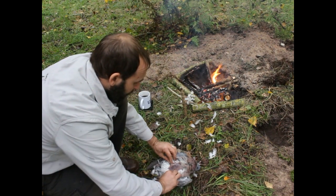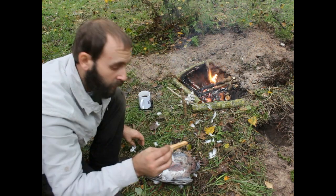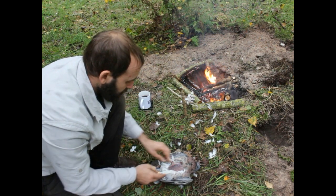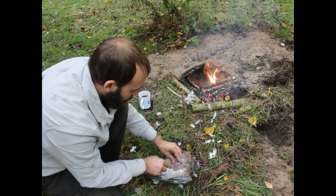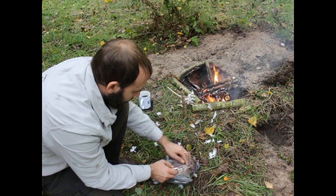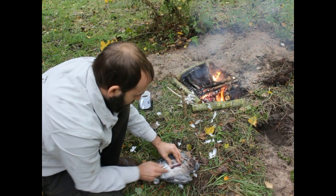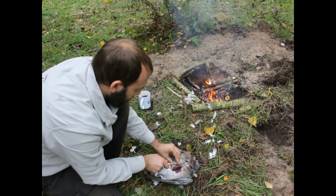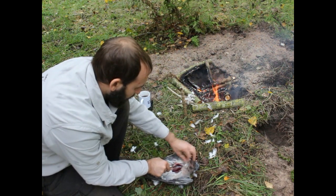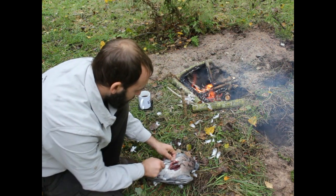Once I've exposed the breast itself, I always use my opener as my little chopping knife. Stainless steel, so it doesn't rust. And all I'm going to do then is just slice down the breastbone, careful not to go all the way down. Do that on both sides. Look at this nice rich red meat. You don't get a lot, you need quite a few pigeons really.